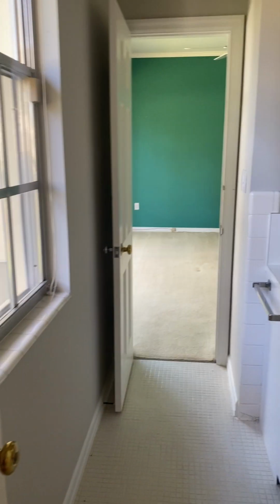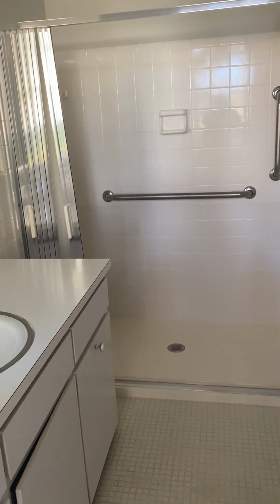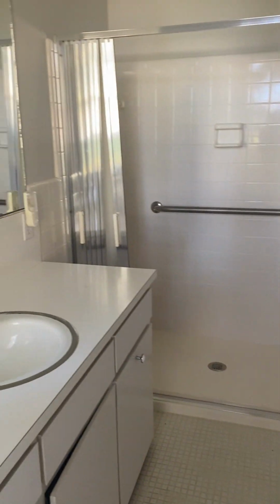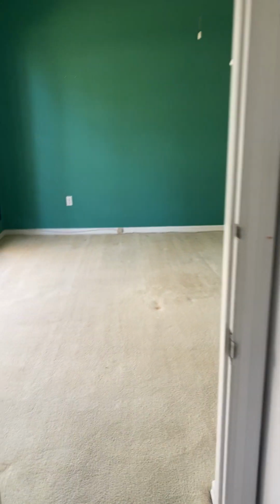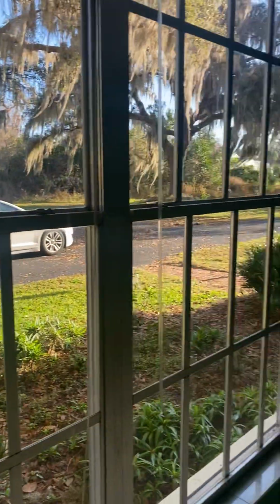And then there's another, well, that's like a half bath, I guess. And here's a bathroom that leads into what I'm assuming is a master, which opens right, the windows go right to the front. It's a little odd floor plan.